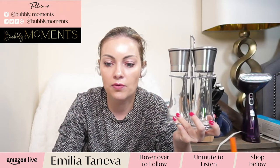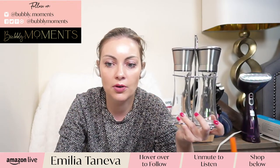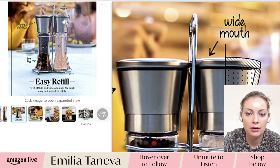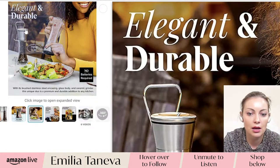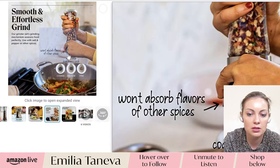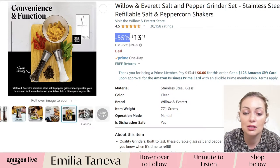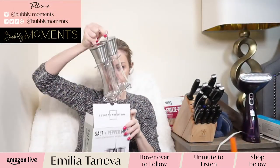Let's see a little bit more from the product page itself. So this is currently with 30,000 positive reviews, stainless steel material, refillable, BPA-free, white mount here, 7 inches is the height, so relatively big, elegant. And here at the bottom, you can adjust the coarseness with the knob: coarse, medium, fine grinding, great for cooking. 55% off, a major discount today. 30,000 positive reviews for this.